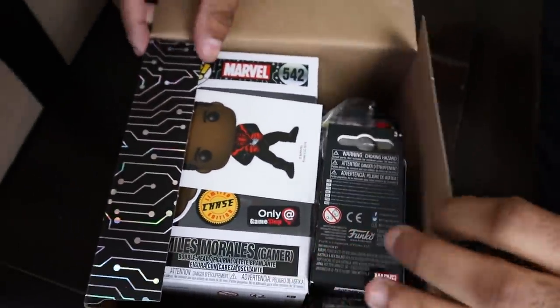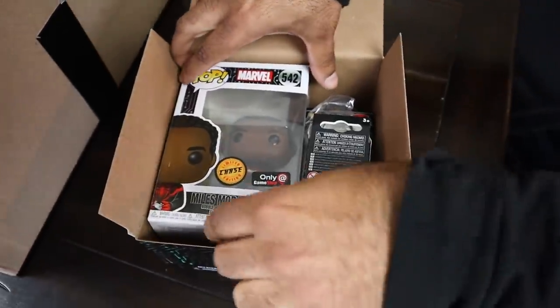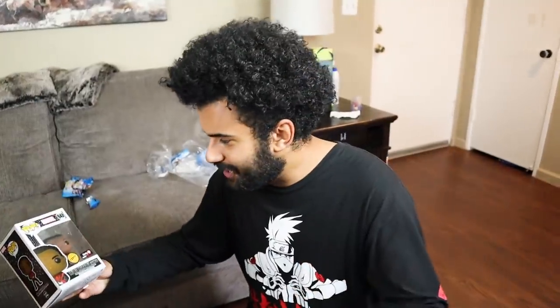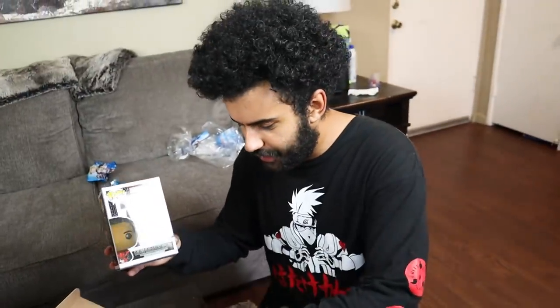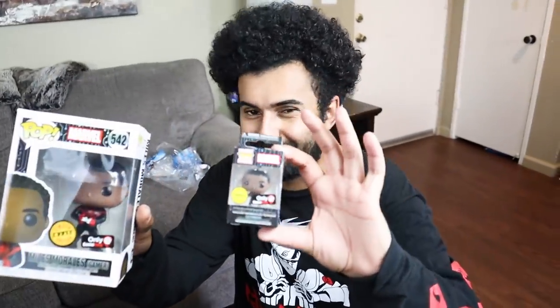Let's go! Miles Morales chase figure! Right there, we got the little black spider. We got Black Spider-Man right there in the flesh, but not just that, the Miles Morales chase figure. Let's see how much this thing goes for right now. I'm just curious. After research, the chase figure, guys, with the chase keychain as well, the whole thing goes for like $45 to $50. The box was $15. Nice profit. So that's a nice pull right there.